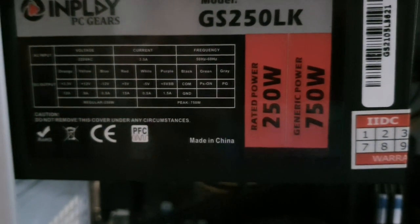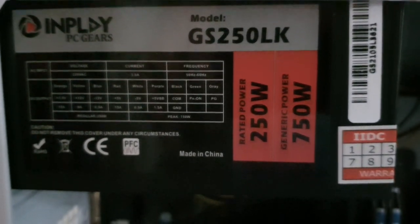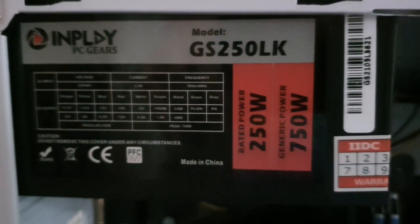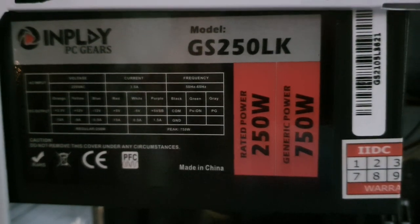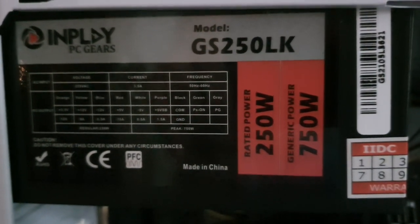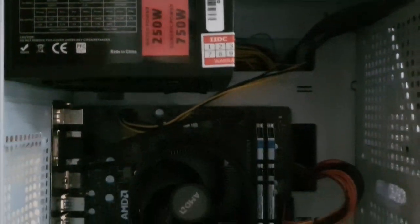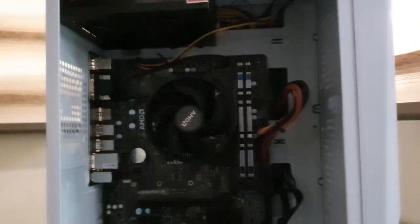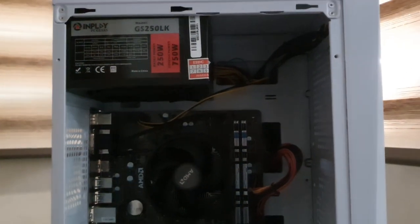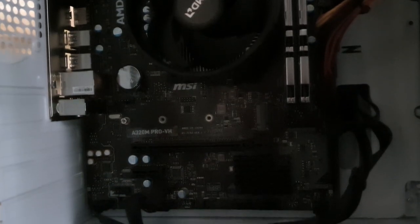But before we get to the benchmarks, you might be asking, bakit generic power supply? Bakit 250 watts? As you can see from the power supply, it's 250 watts rated power and 700 generic power. So we can say na 250 watts lang yung power supply nito. But wait, the Ryzen 3 3200G will only consume up to 65 watts TDP. And we can add the rest of the components, maybe we can say 50 to 100 watts. So at total, you'd only have around 165 watts. Pwede na yan sa generic power supply.